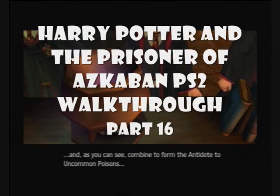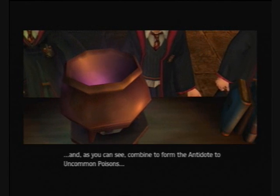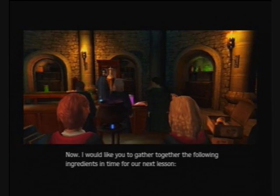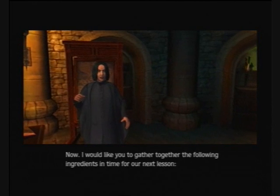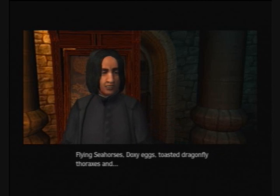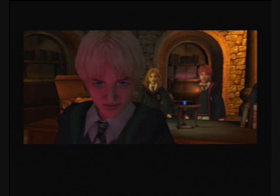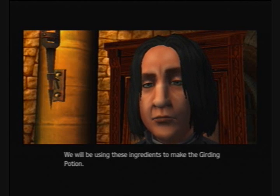As you can see, combine to form the antidote to uncommon poisons, which can be administered to cure such things as the venomous bite of a doxy. Now, I would like you to gather together the following ingredients in time for our next lesson. Flying seahorses, doxy eggs, toasted dragonfly thoraxes, and fairy wings. We will be using these ingredients to make the girding potion.